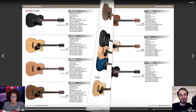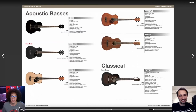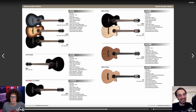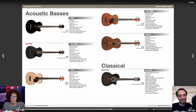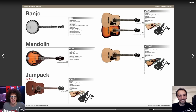Let's go back to the woodiness. So I think the Talman Acoustic is one of the craziest looking guitars I've ever seen in my life. I saw one. Very well selling model. I always underestimated how many of these guitars are being bought. Crazy. I think it's brilliant. I love the surfy finishes. Those are good. Acoustic basses. Oh my God, we've really got deep now. Mandolins and ukuleles, and I love them, but I probably get told off for putting them on the channel.